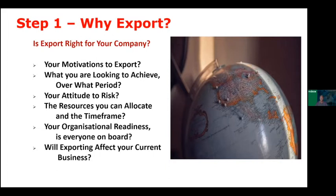And within that, you need to assess, what is your attitude to risk? How much risk do you want to expose your company to, basically? Because whenever you export, there is some risk. There's some risk of costs. There's some risk of credit risks and so on that can occur depending on how you do business. But there's always an element of risk when you're going somewhere unknown into a new market.